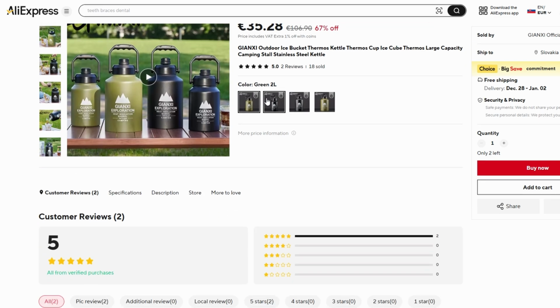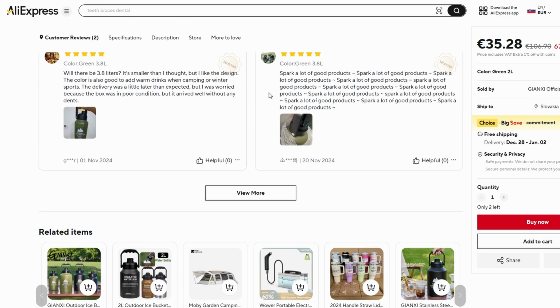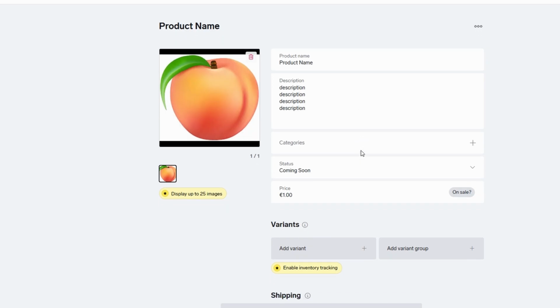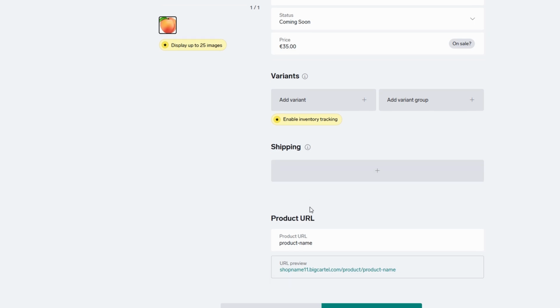Next, set your pricing. You'll need to mark up the product price to make a profit. For instance, if a yoga mat costs $10 on AliExpress, you could list it for $25 to $30 in your Big Cartel store. When a customer places an order, you'll need to manually go to the supplier's site, buy the product, and enter your customer's shipping details. The supplier will then ship the item directly to your customer.